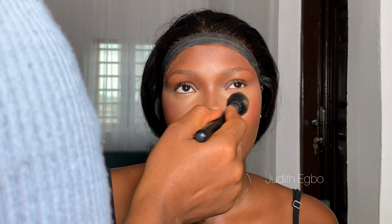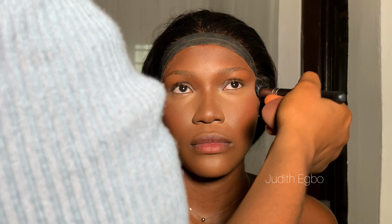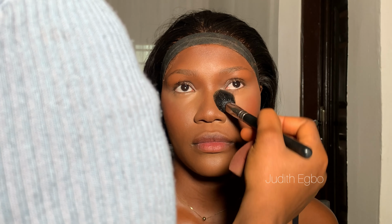So I use a smaller brush to apply on the inner corners of the eyes and directly under the eyes. Then I use a bigger blending brush, not a very big blending brush, but just bigger than the smaller one, to apply on the other part where I highlighted. Guys, always use a compact powder before a setting powder or a translucent powder, whichever one you're using.